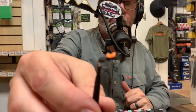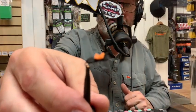Various colors, of course, and talking to Marvin Cash, his favorite terrestrial is a Japanese beetle. Once again, you can fish it up top. You can fish a Japanese beetle subsurface. Quite effective. A lot of different patterns of beetles. They're easy to tie. You can do them real simple. You can make them complicated if you want to, or you can really simplify them.